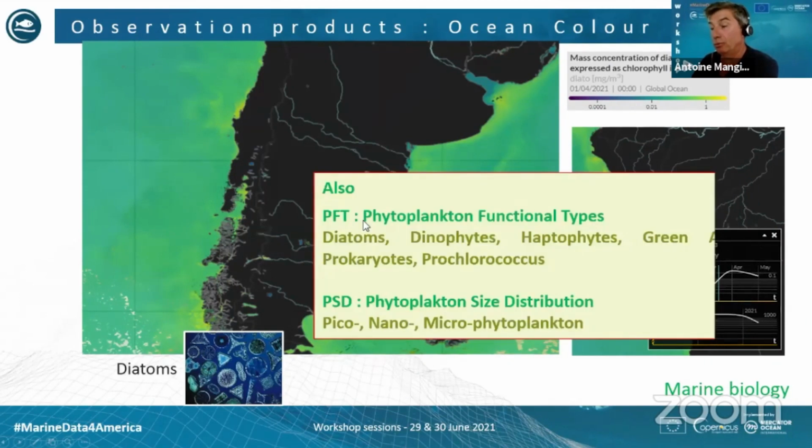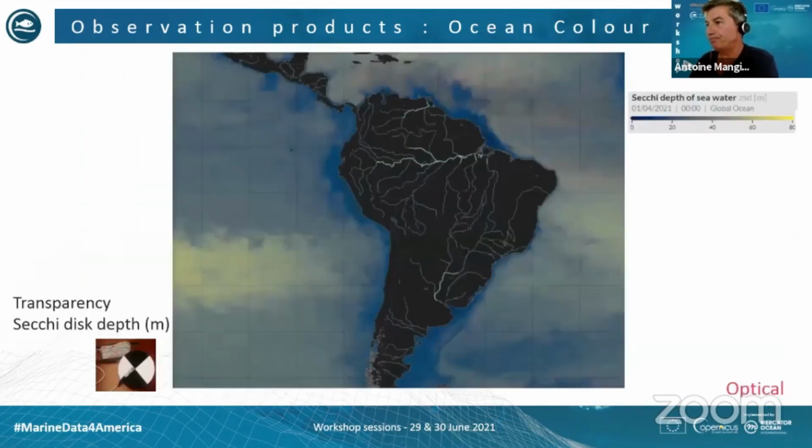But you also have to consider that we also have products for dinophytes, haptophytes, green algae, prokaryotes, prochlorococcus, and also the distribution of phytoplankton size. So that's important when you are doing some ecological studies and some fish farming and fishing estimates and primary production estimates.